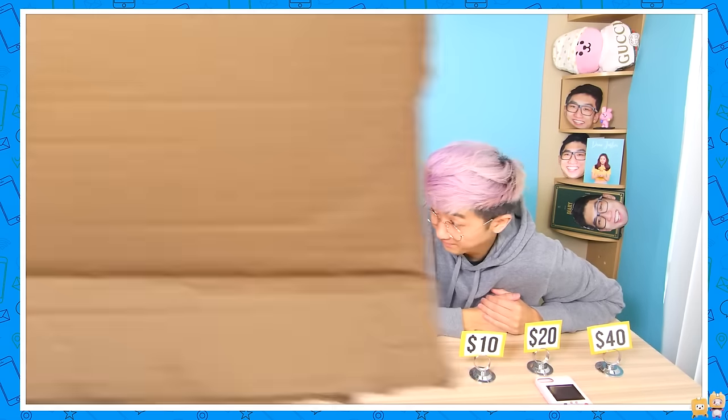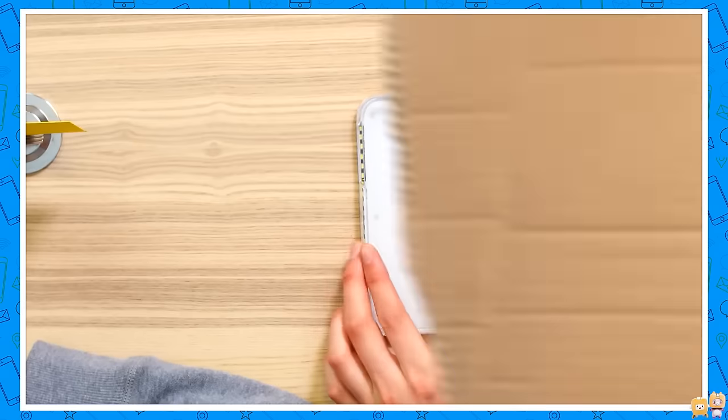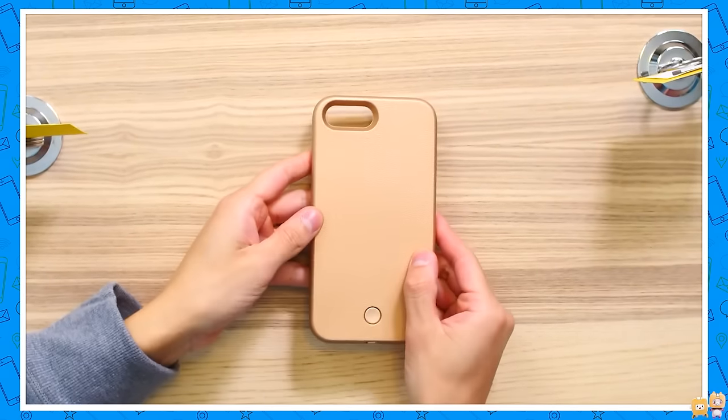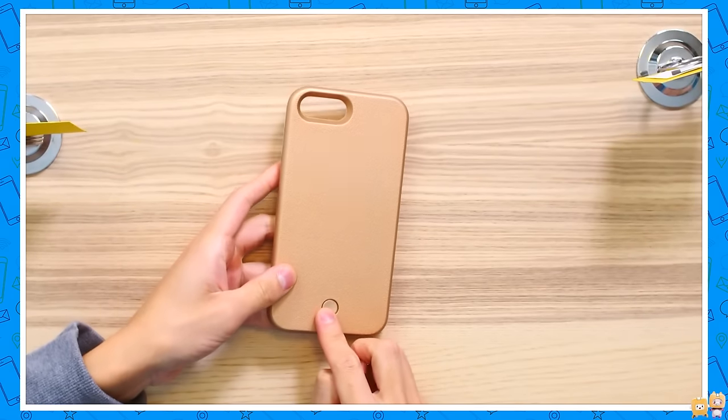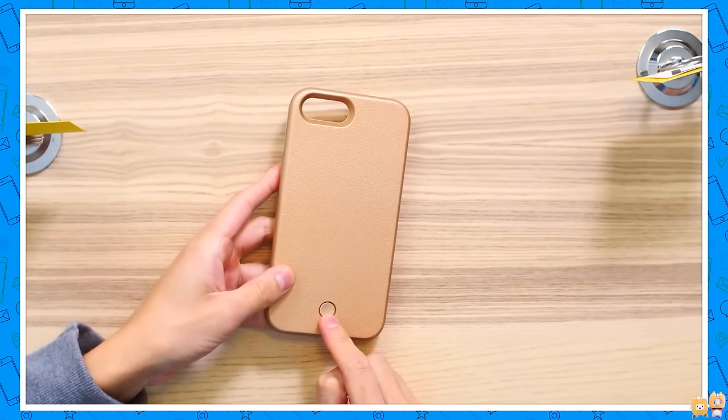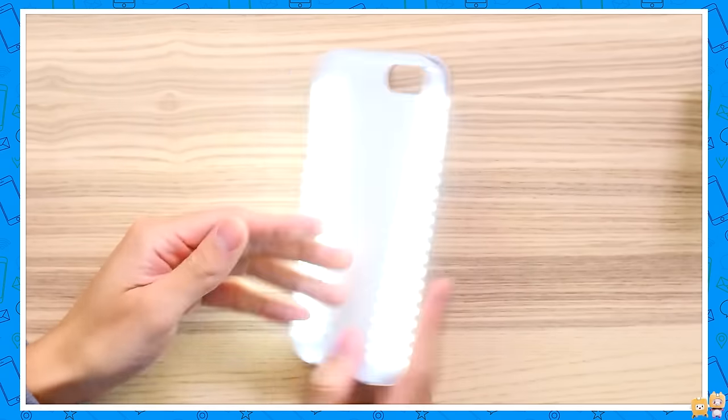is this light up selfie phone case. Now try and see if you can find out what the hidden feature is on that. Okay, so, is the hidden feature that it will protect my phone? Cause this is thick! Now there is a button, maybe this releases a secret compartment. Let's push it. Whoa! Ow!